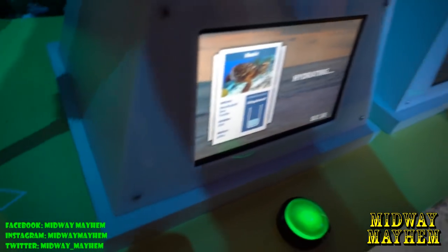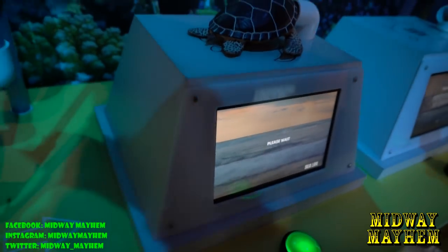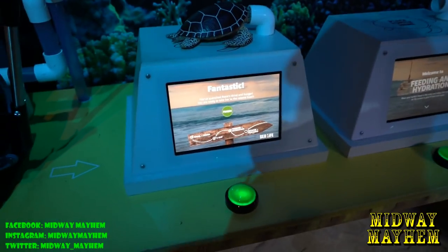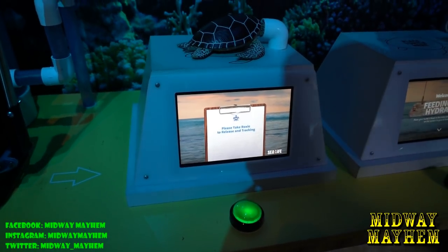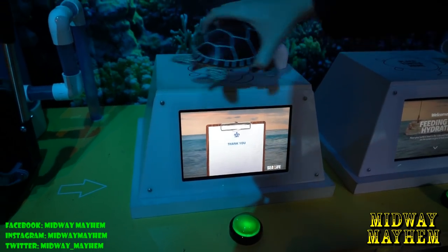2, 3. You can see it's filling up right there. There you go. See? There we go. Fantastic. Woohoo! Finish. So Roxy is now fed and watered. Release and tracking. Alright, so we are on to our next step.